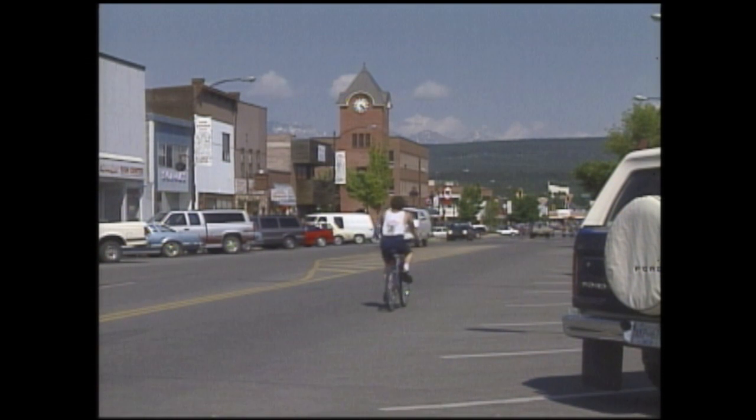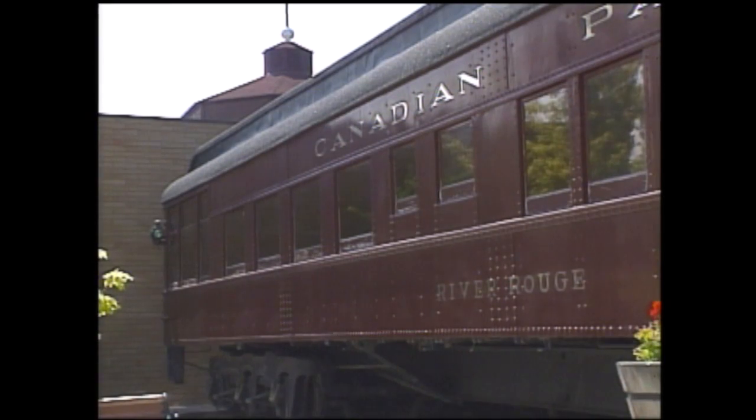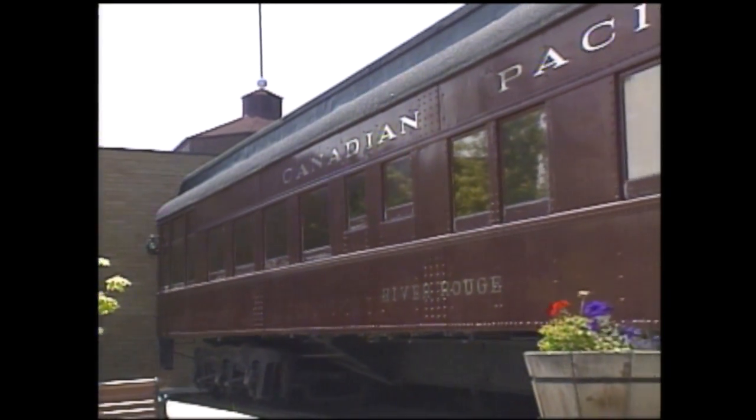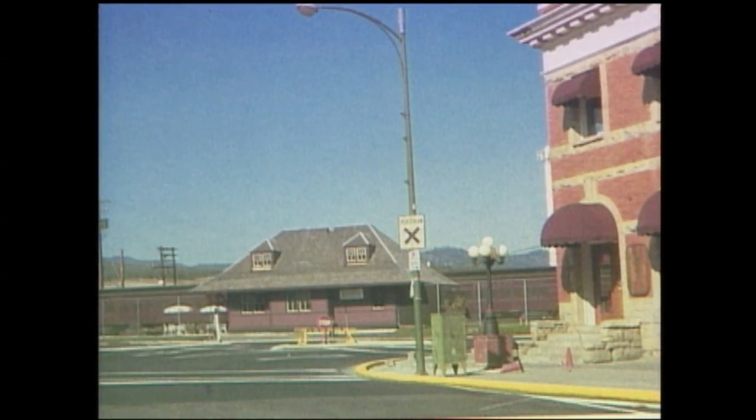Preservation is the key. Formed in 1976 by a group of concerned citizens, the Cranbrook Archives Museum and Landmark Foundation, also known as CAMAL, undertook a gigantic project. We saw a lot of the local landmarks, of course, being destroyed in the name of progress. And our belief is that our local landmarks can be preserved and still be viable within the changing community and the changing times. The Cranbrook Railway Museum was born under these guidelines.